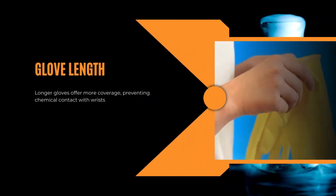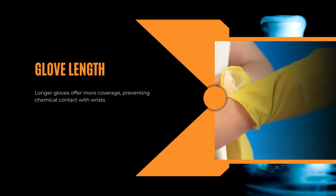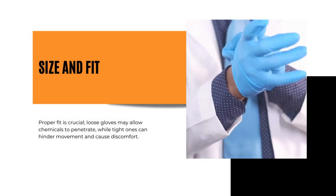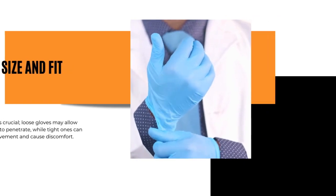Glove length. Longer gloves offer more coverage, preventing chemical contact with wrists. Size and fit. Proper fit is crucial. Loose gloves may allow chemicals to penetrate, while tight ones can hinder movement and cause discomfort.